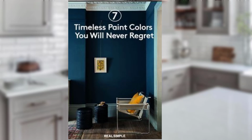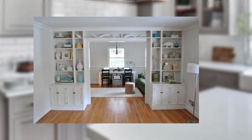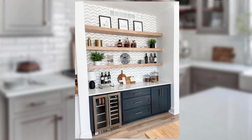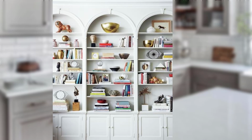Tip number two. Next, let's tackle those cluttered shelves. Take some time to declutter and remove unnecessary items, then arrange the remaining objects in a visually pleasing way. Consider incorporating decorative baskets or boxes to keep things organized and visually appealing. Don't forget to add new personal touches such as small plants, picture frames, or meaningful decor pieces that reflect your style.